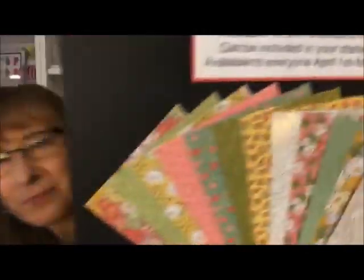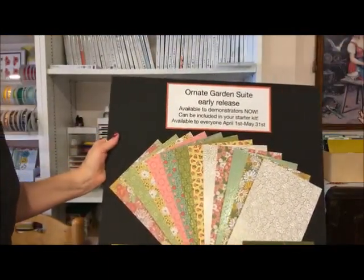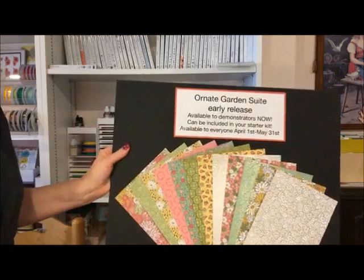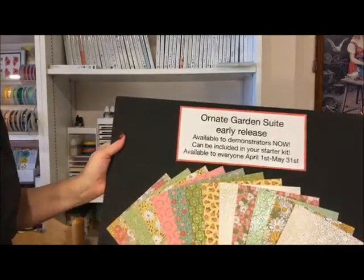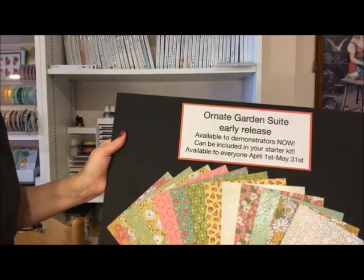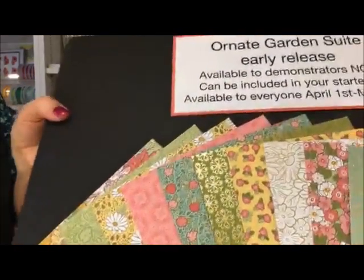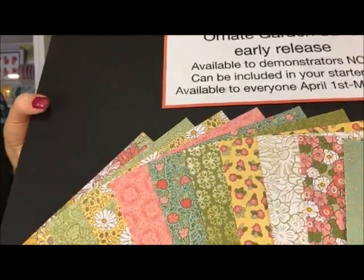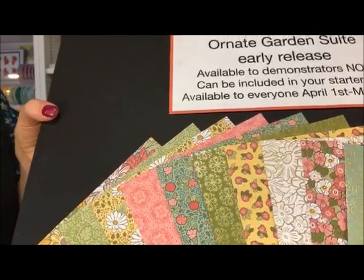So let me just stand up because I've got a poster here to show you. It's the Ornate Garden Suite. It's an early release for demonstrators at the moment, and you can actually get it in your starter kit if you wish. I'm going to bring it up close to the camera so you can see the gorgeous papers in this suite. It's really quite incredible.